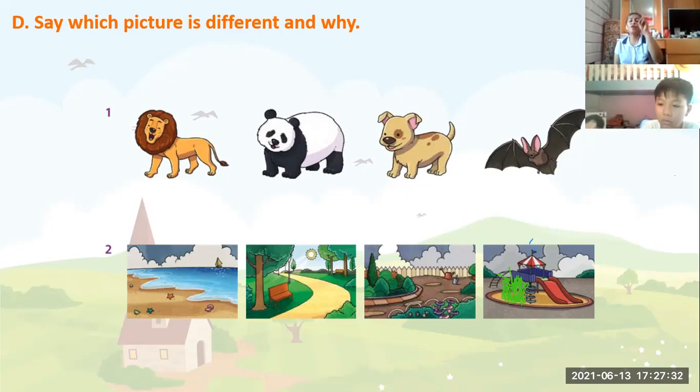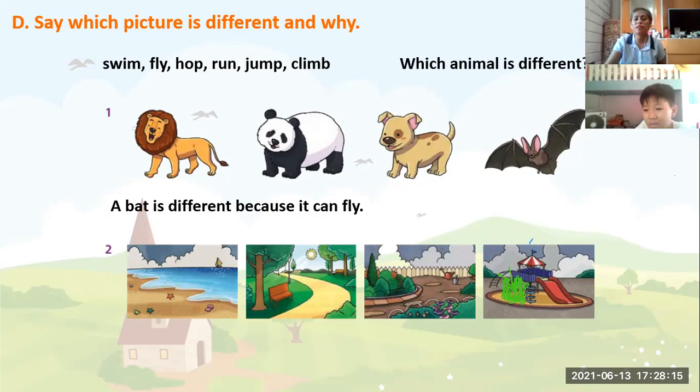Okay, what is the difference in number one? Tell me, what's the difference in number one? White lion, white panda, white dog, white cat. Oh, what's the difference? It's the lion. Why is it lion? I don't understand. Why lion? The different here is a bat.